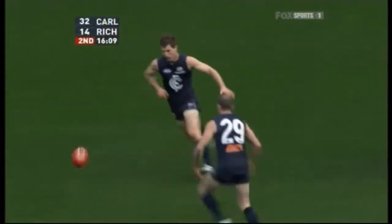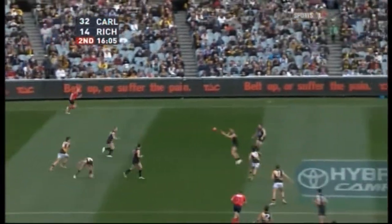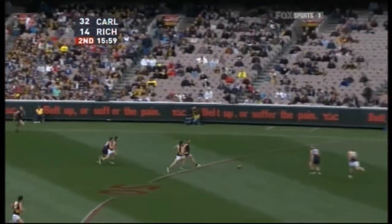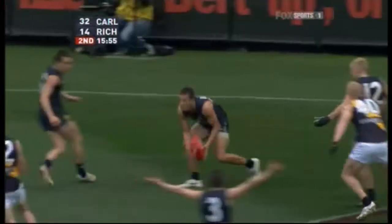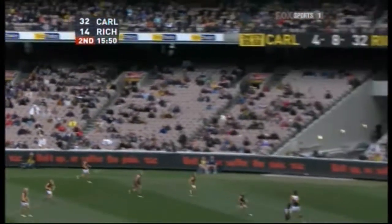Out comes Post, he can't control it, numbers with the Blues. Mopped up by Gibbs. Got a couple of players in support. Bauer, now Scotland. So opportunity here for Carlton as Scotland kicks towards Henderson, who gathers well on the bounce. Can't get the handball off. That was a great tackle by Delidio. Carrazzo backtracking, just hoists it high.